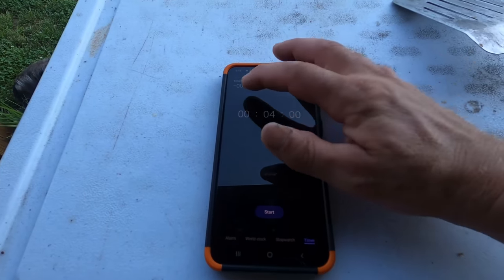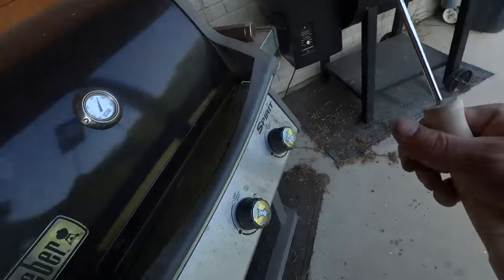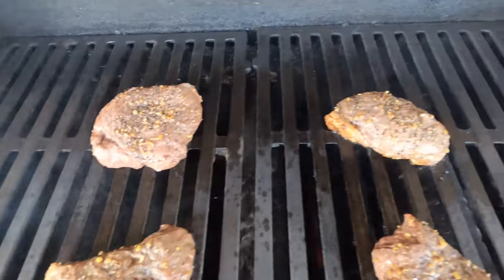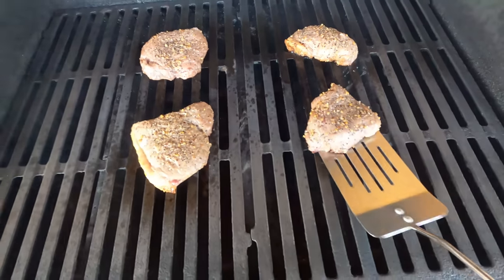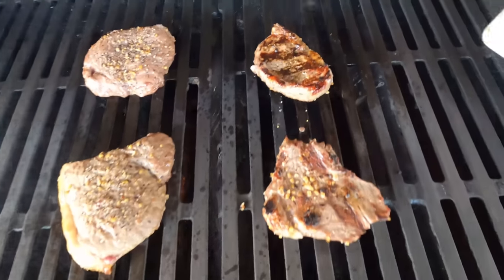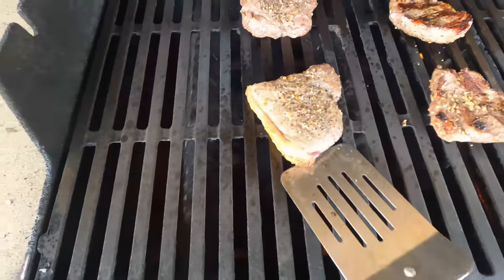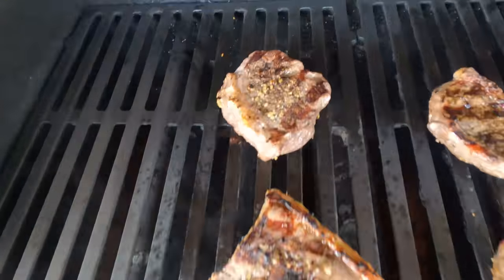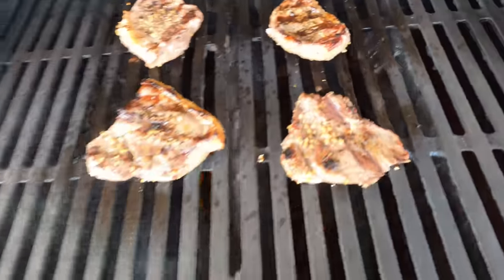All right, our timer's going off. So let's go ahead and we're gonna turn the steaks. Oh yeah. See, they don't even look pink anymore on this side. Turn them over. These are little bitty steaks. Got a nice little sear on that side. All right, first side looks good.